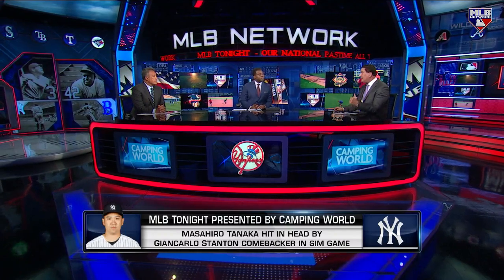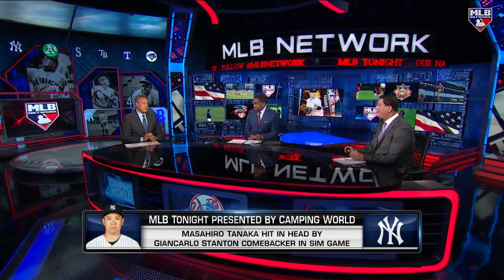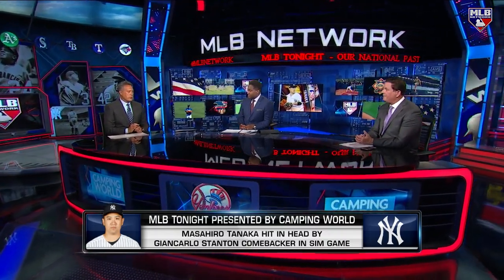This is a 60-game sprint. And I guess every organization likes to have depth, but you could make a case the last 2 years when the Yankees needed to win a game in August, September, and October, Tanaka steps up, and he is not afraid of the big moment. Yeah, he's a clutch pitcher, always has been since he's worn a Yankee uniform.